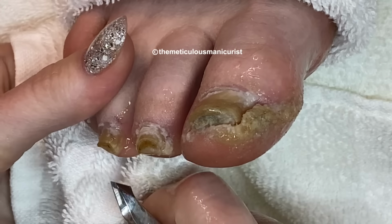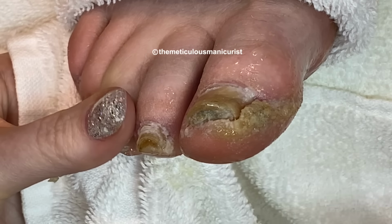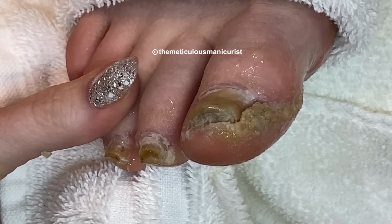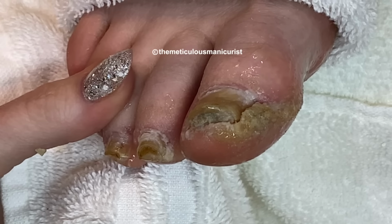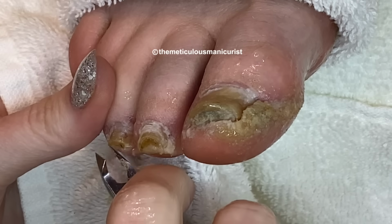People ask me often, what do I do if I have people who are so ticklish and who can't stand somebody touching their feet? And I use a towel, so it helps the sensitivity. So it kind of feels like a sock touching your foot instead of somebody's hand. So I'll do that with you today.